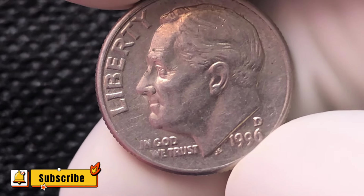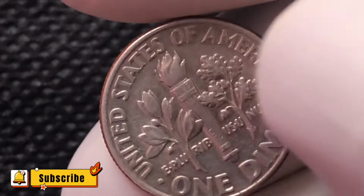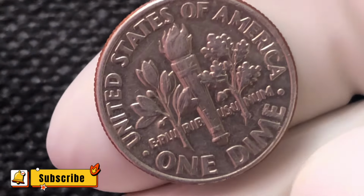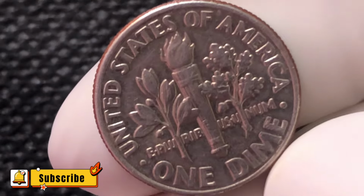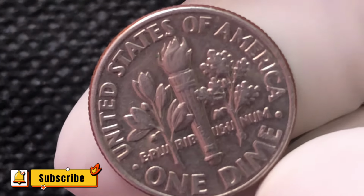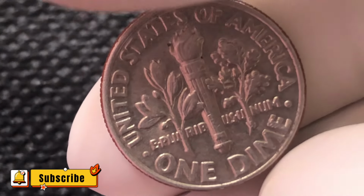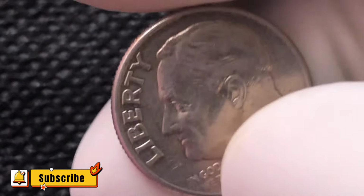The year is 1996. It's the last year of the 20th century before the countdown to Y2K would send the world into a digital frenzy. Bill Clinton is president. The Macarena is inexplicably topping the charts. Independence Day just blew up the box office. And the US Mint is doing what it does best, pumping out coins for a bustling economy.